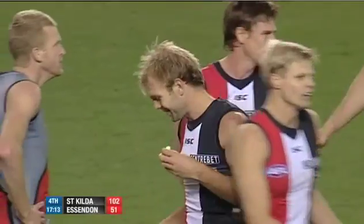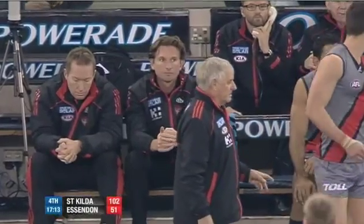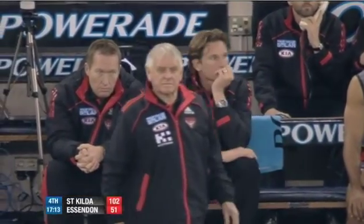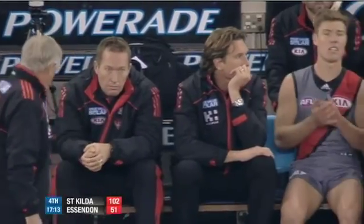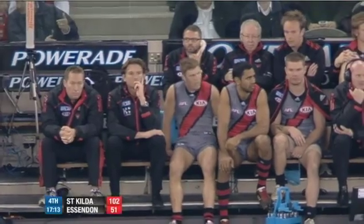Well, I heard he's decided to come and take a little look from ground level, get around his players a bit more, get a bit of time with the weapon. The weapon's a bit down in the dumps tonight too. Normally his body language is right up there regardless of the situation.